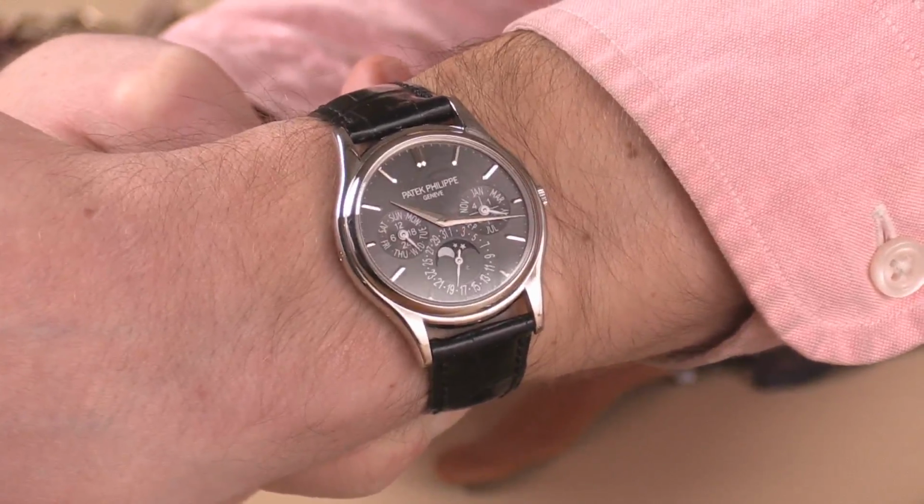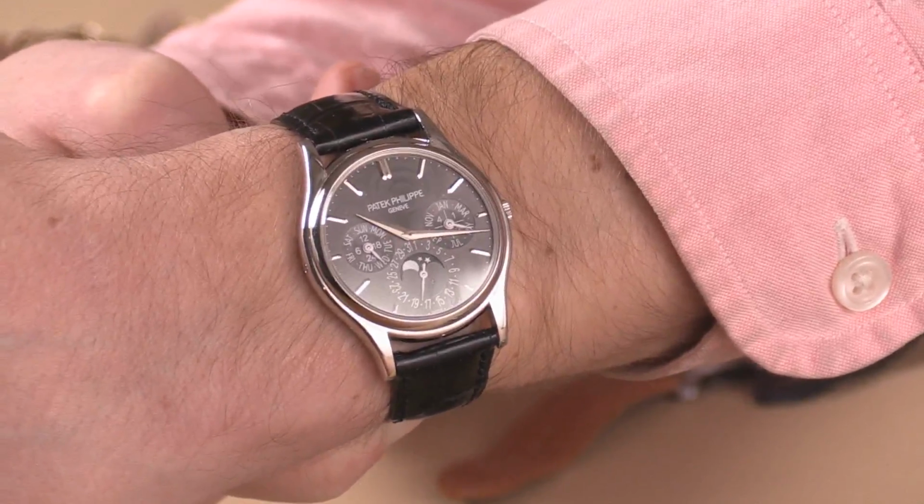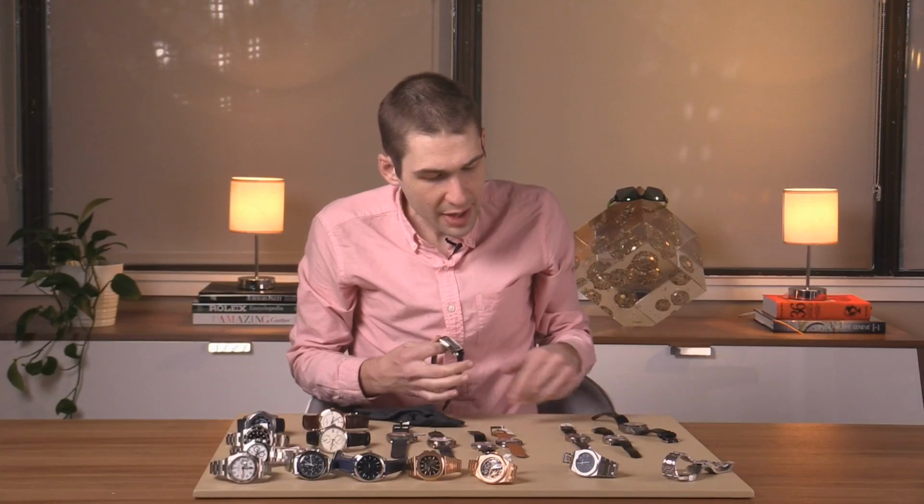So if you're looking for a men's watch that wears on a truly petite wrist or just for a more traditional 37 millimeter size, this is that. And in platinum, it has a substance to it that I happen to enjoy.